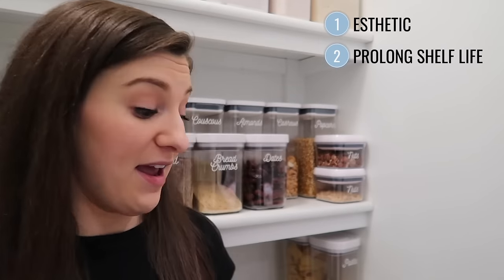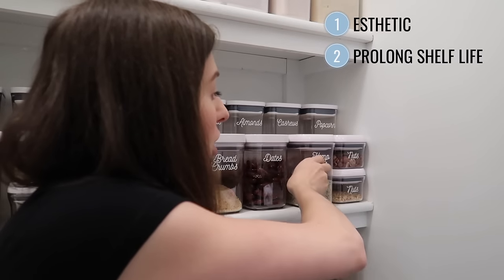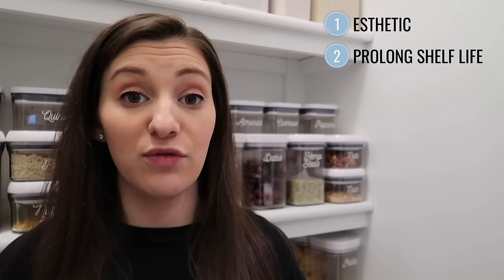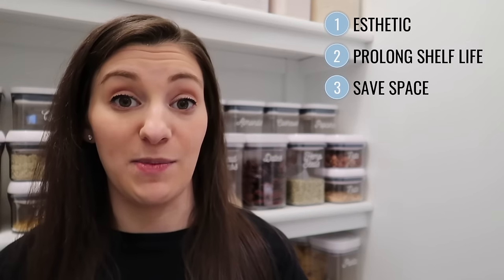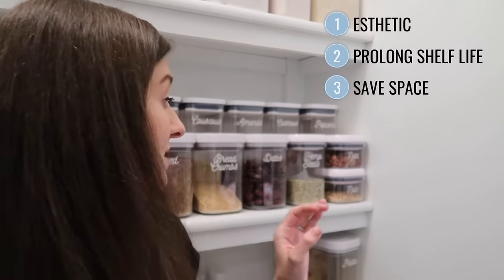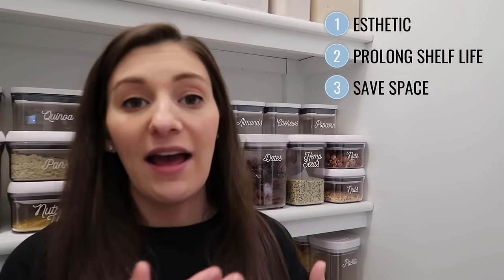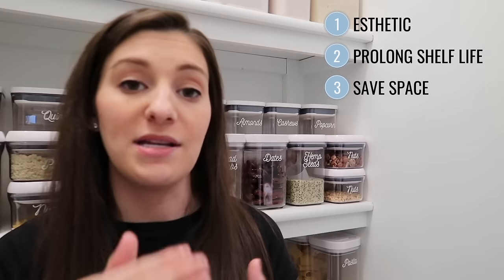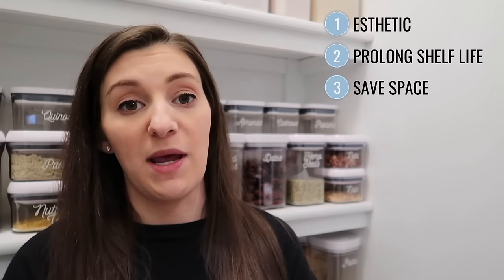Another great thing is that if you pick out a few sizes here, or if you have containers that are all the same size throughout your pantry, you're going to find that you can actually fit more in your space. So you'll see I have some that are stacked on top of each other, like the two over here. I have two different layers, but the fact that there are uniform containers makes it a lot easier to stack one thing on top of another and make it so you can fit more items in one space.